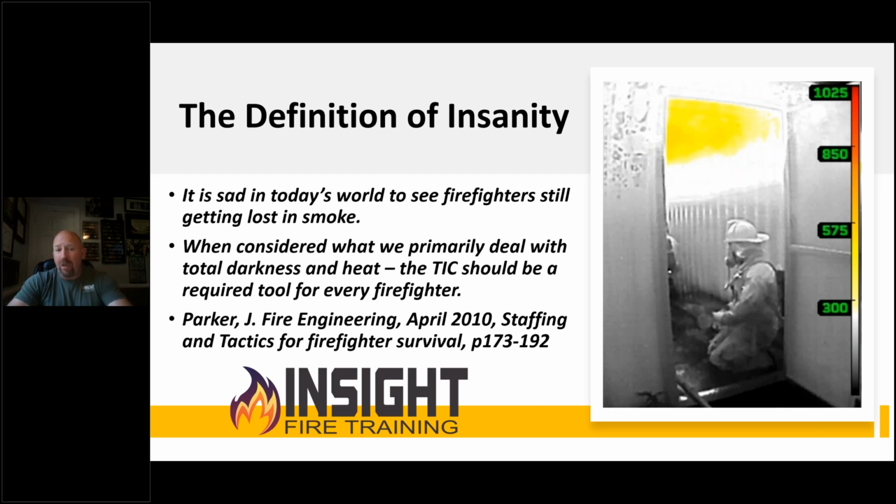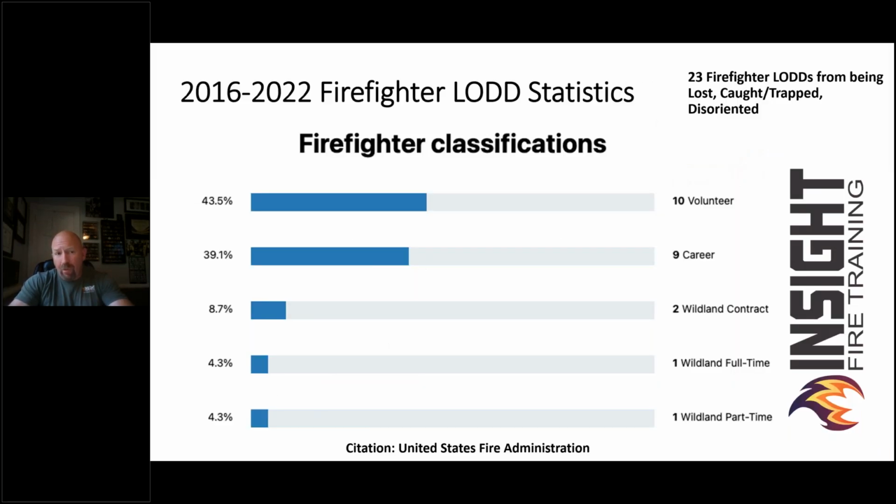But it's a sad fact that we continue to see firefighters getting lost. And when you look at our environment, which is total darkness and heat, this should be required for every firefighter. This comes from an article from Fire Engineering from Jay Parker in 2010 on staffing and tactics for firefighter survival. I'm telling you, it's going to come to the point where, like past devices used to be separate from us, now they're integrated. It's going to be mandatory. So why don't we get ahead of the curve, learn the technology, learn how to use it properly, learn the contraindications, which is part of our training standards if you read them, and use these to win on the fire ground and help firefighters get home.